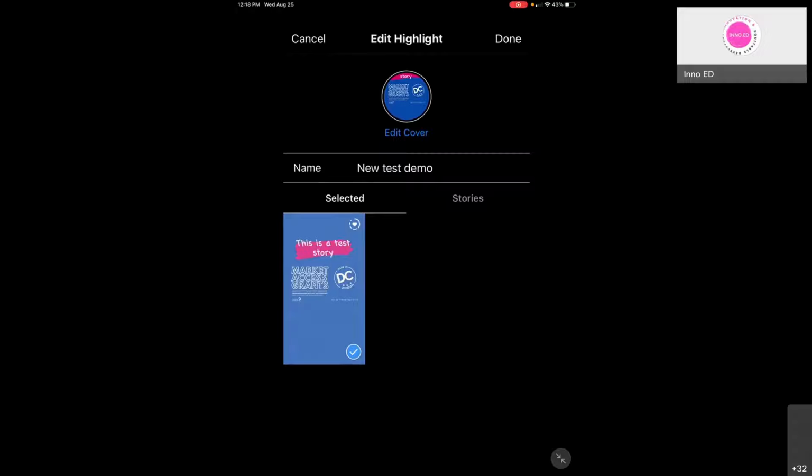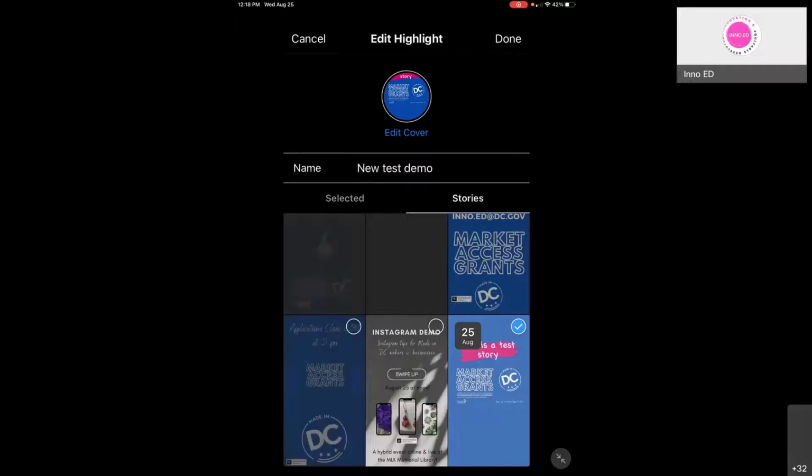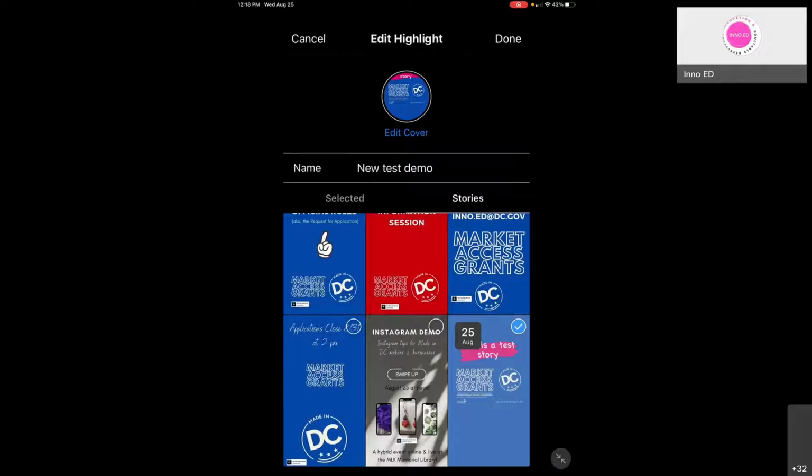When I edit the highlight, I can change the name and I can also edit the cover. Since there's only one post that is in this, at this time I can only choose from one thing to edit the cover, but I can also go choose to put other stories in. So this actually has a history of all my stories. So I can go find any stories from the past here and add them to the highlight right now.